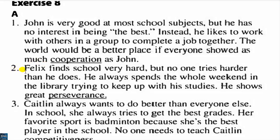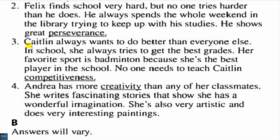2. Felix finds school very hard, but no one tries harder than he does. He always spends the whole weekend in the library trying to keep up with his studies. He shows great perseverance. 3. Kathleen always wants to do better than everyone else. In school, she always tries to get the best grades. Her favorite sport is badminton because she's the best player in the school. No one needs to teach Kathleen competitiveness.